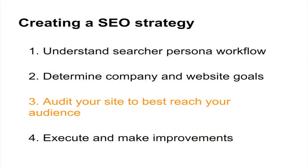Next, let's put the knowledge of your audience to work. With an understanding of the searcher persona workflow, company goals and metrics defined, start finding improvements by auditing your site to check for content and a user experience that's focused on meeting your customers' needs. Information from this step starts to feed your ideas as you shape and iterate on your SEO strategy.